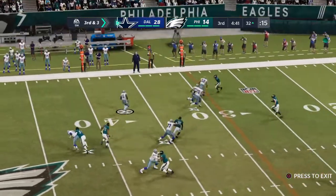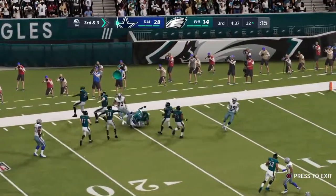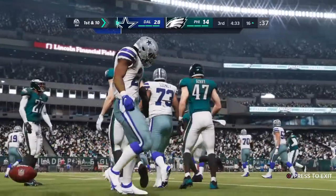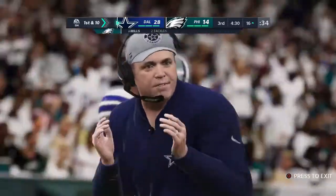Third and short, they'll try and pick it up through the air. They'll set up the screen to Elliott. And inside the 20 before he's brought down. The pass. 17 yards on the play there, and the Cowboys have a first down. It's a gain of 7.